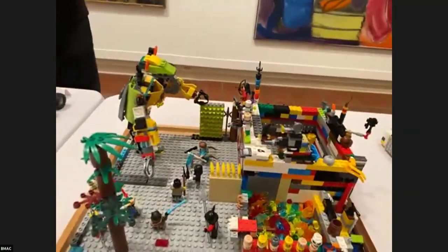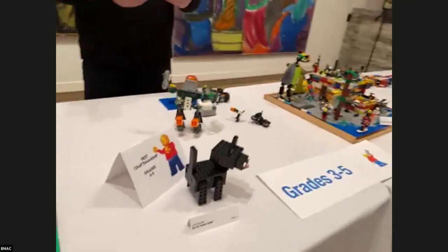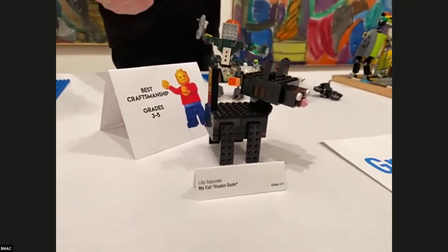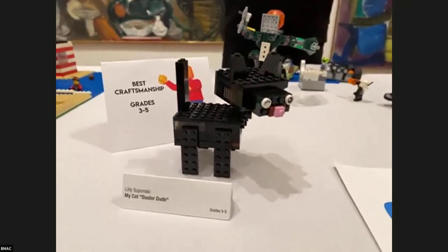And right next to it over here, a very different approach to Lego art, which I imagine the judges appreciated. Best craftsmanship in this age group for My Cat Duster Dude by Lily Suponsky. Congratulations, Lily.